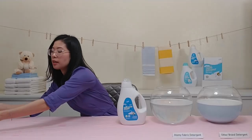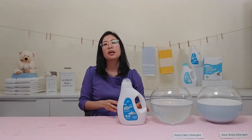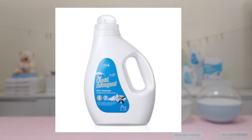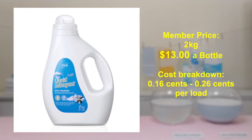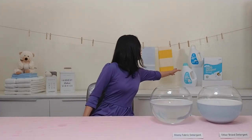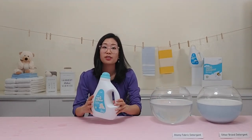Okay, now let's put that aside here. So this is a 2 kilogram box or bottle that is $13. And that comes out to a breakdown of 16 cents to 26 cents per load. Okay, put that away. Now we also have Atomy's fabric softener.